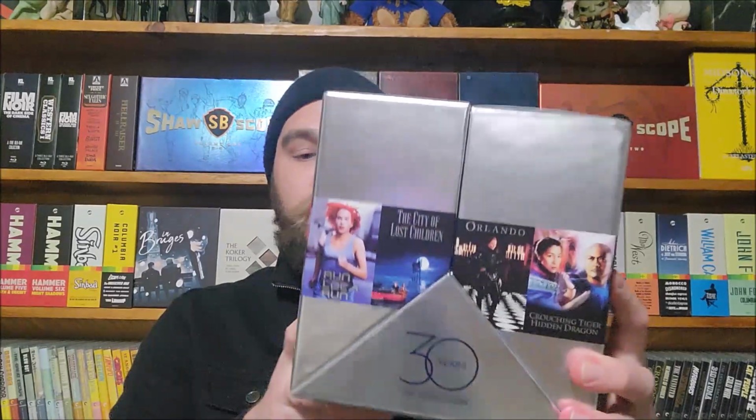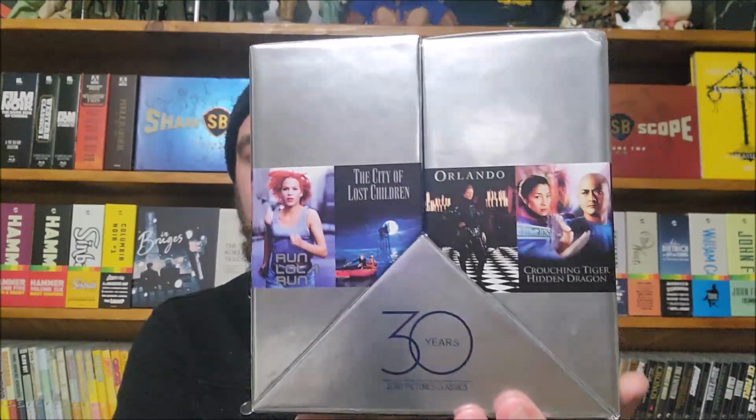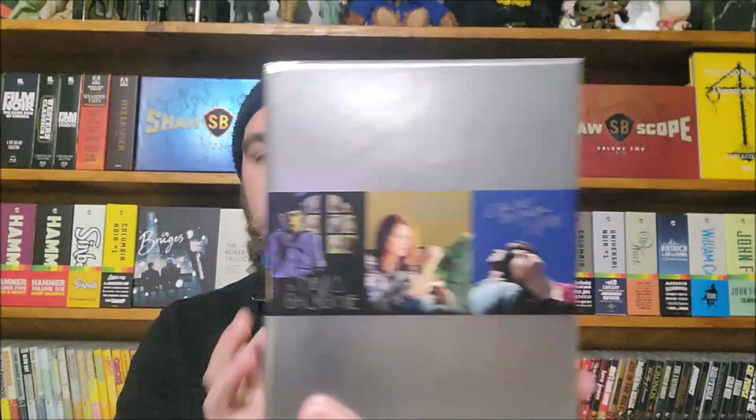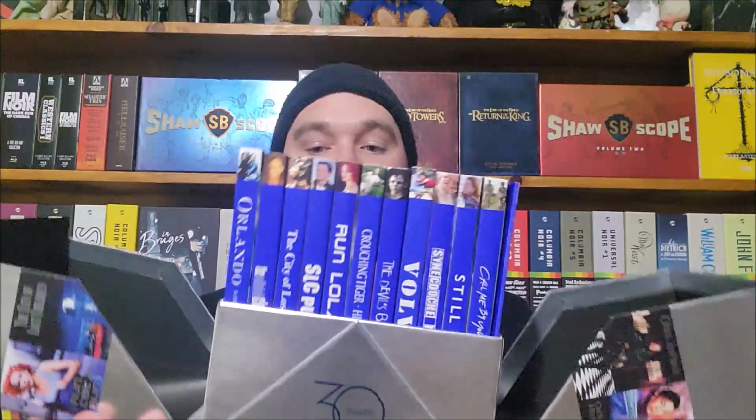I already opened it. Here are the films with all the information, and how this opens up is really cool. I love how this box set is set up. So there's all the films on the front, and it goes around and shows you all the films right there with their poster art. But what you do is you open this up and you get all the films inside right here. So let's talk about the films inside here.